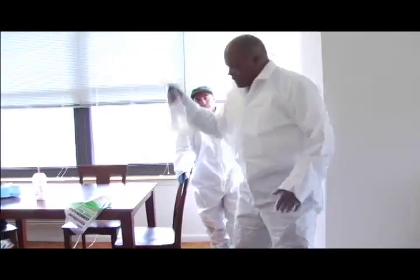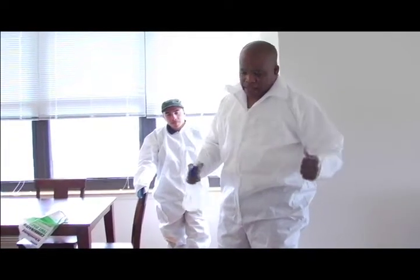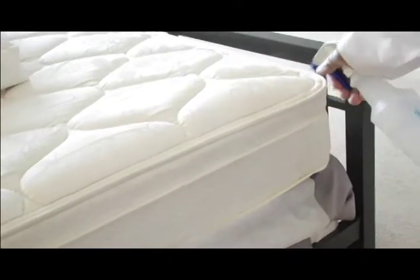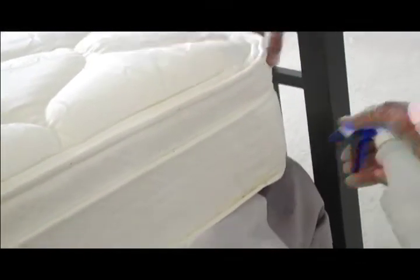We bring along a bottle of alcohol, which kills on contact, just dries them up. So what we want to do, before we wrap this mattress up, is spray it down with alcohol.